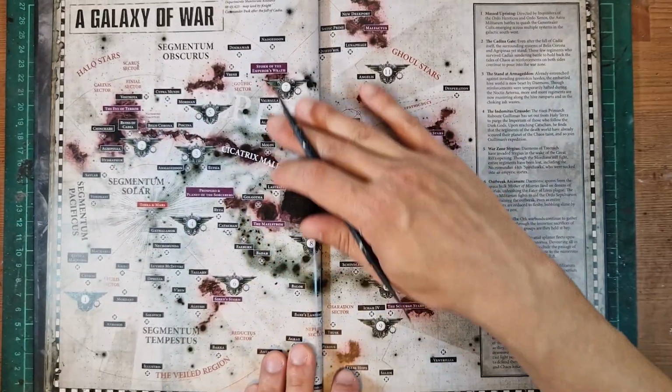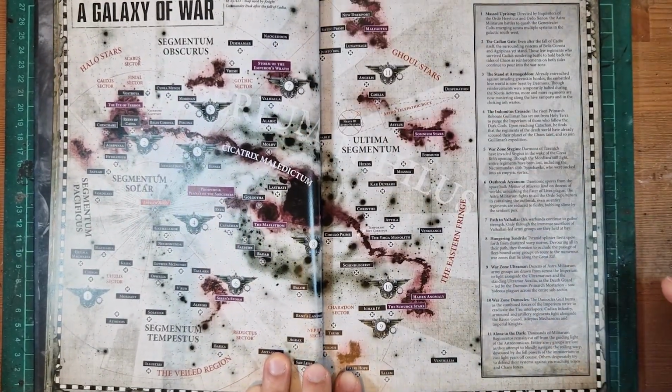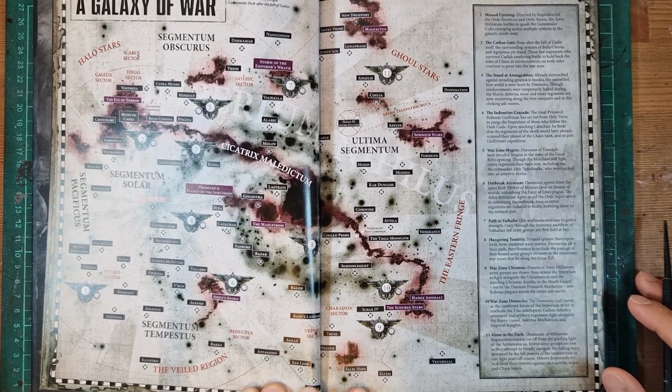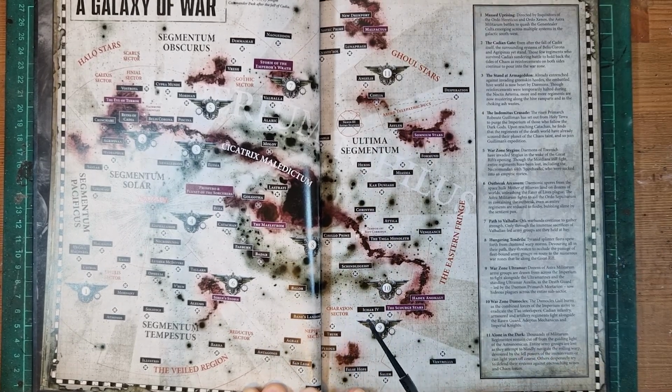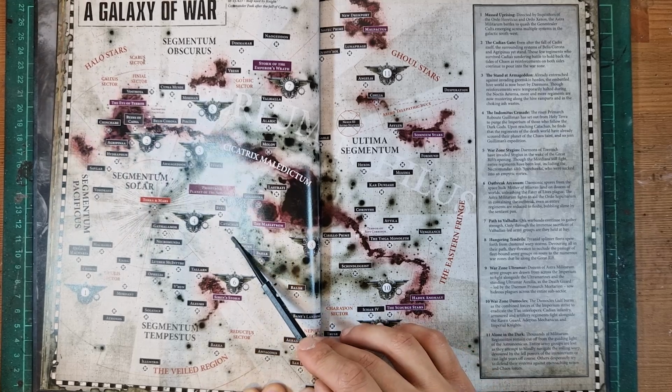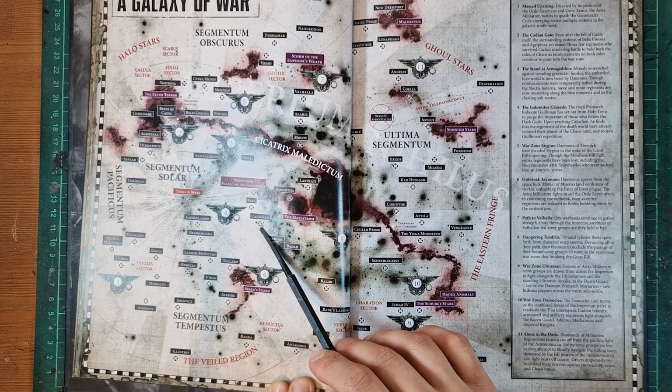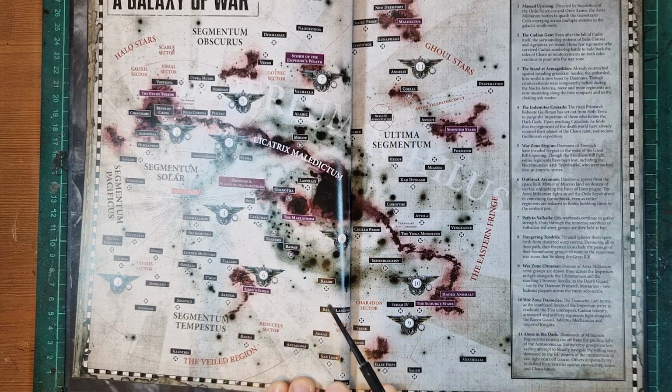Okay, then it gets into the Galaxy of War. Now, I always get lost in this because I'm listening to the Horus Heresy and I just don't know what's going on. But I think the key one here, there's Catachan, interesting. Okay, there's Terra. So Catachan's not too far. I mean, I can never make sense of these things, to be honest.